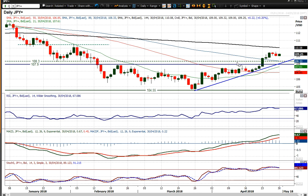I think it's just consolidation within the uptrend, and you look at the situation we had during the recovery where the market accelerated high and then just went sideways for a week or so. I think that could be the situation we're entering now, really. I don't think you're going to get yen outperformance against the dollar. The yen may well be outperforming against, say, for example, the euro in the last week or so, but not really against the dollar, I think that's going to drive dollar yen sideways.